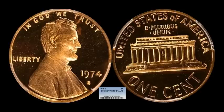So what exactly does a proof 74S value at? In this particular case, this is going to blow your mind. $23,062.61 was how much this one ended up selling for. Now, admittedly, I haven't seen a 74S proof 70 in quite some time. This has a very low pop count at the perfect grade, and when it's that low, the prices are justified to that level.